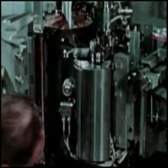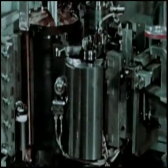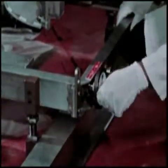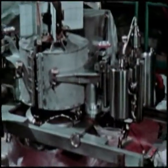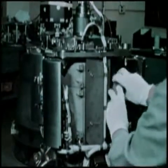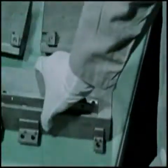When the SNAP-10A system is shipped to Vandenberg Air Force Base, the reactor neutron reflector will be removed and shipped separately. In place of the reflector, a sleeve will be mounted around the reactor core. The reactor cannot operate with the sleeve surrounding the core. When the shipping sleeve is removed at the launch site and the reflector is installed, blocks are inserted into the reflector to prevent accidental operation of the reactor.